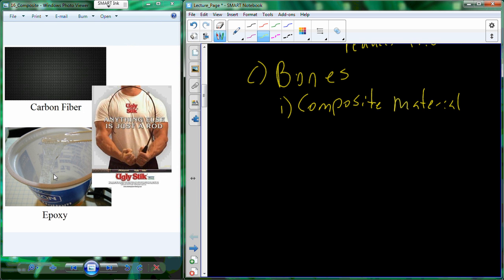Typically we think of composites being the domain of structural engineering, but don't overthink it. Composite materials are materials that contain two or more individual materials, and you gain the characteristics of both. Over here for our fishing rod, it's carbon fiber and epoxy.